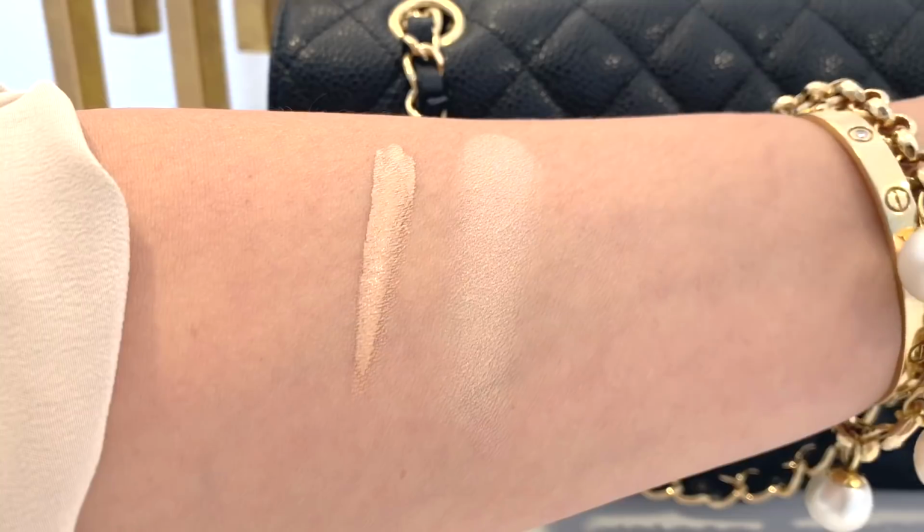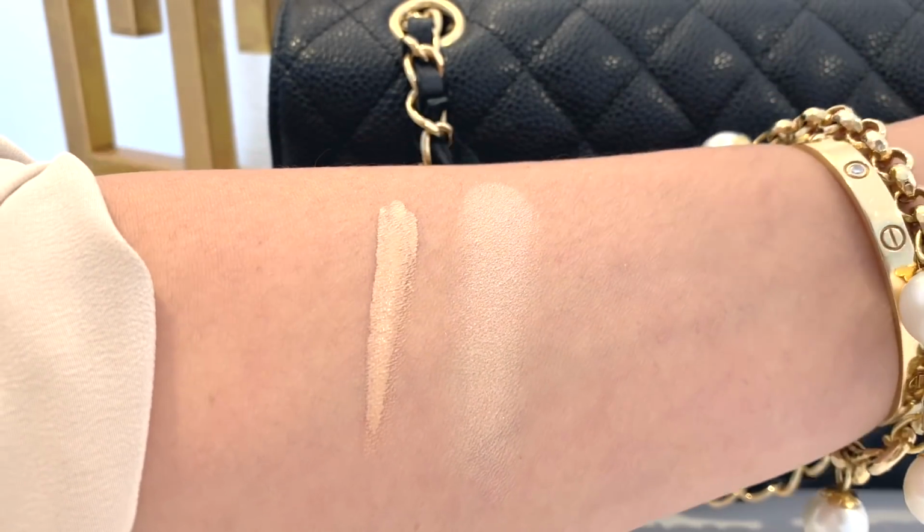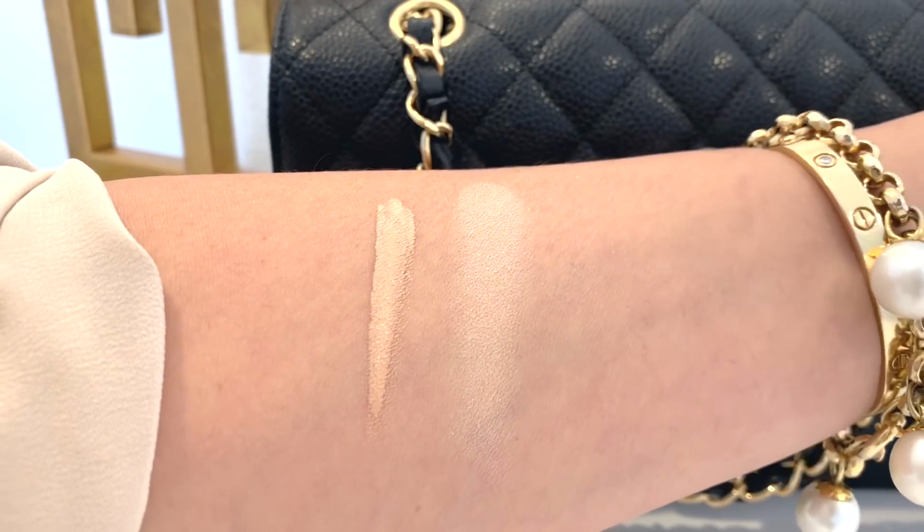So I avoid putting shimmery things that are too shimmery in the center of my face. It just doesn't look good. So I thought this might not work for me because of the fact that shimmer doesn't look good. So yeah, I was really hesitant about this. So we will be trying this on.